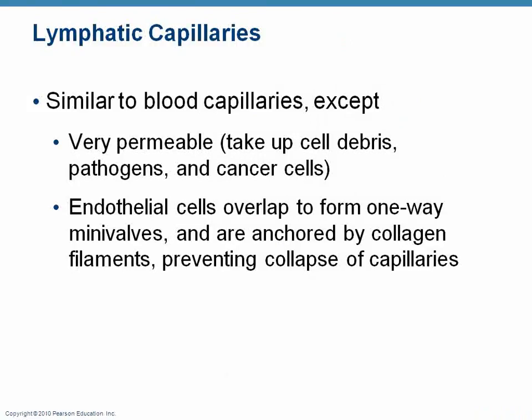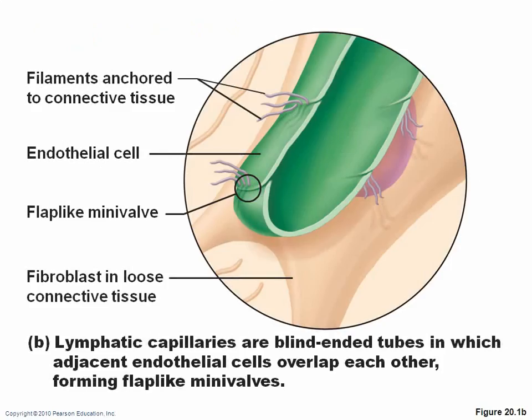Now, why are lymphatic capillaries more permeable? And why can they take up larger things like cancer cells and debris and pathogens and even proteins, if they happen to have proteins in the tissue? Because, right, blood capillaries can't, but what is it about them? It's those flaps. Those flaps are a lot larger than any fenestrations or pores in a capillary, so it lets larger material in. That's good and bad.